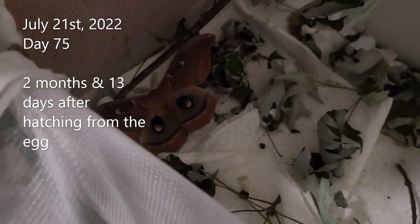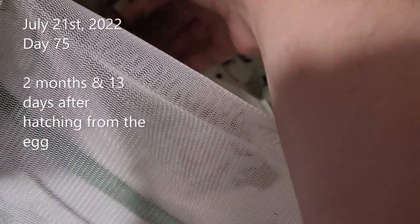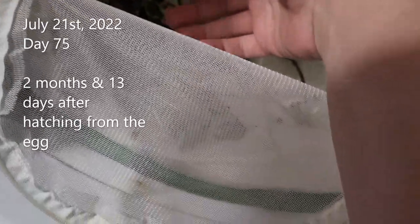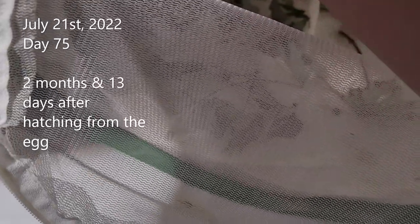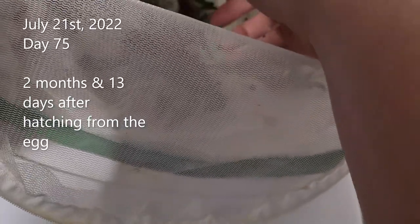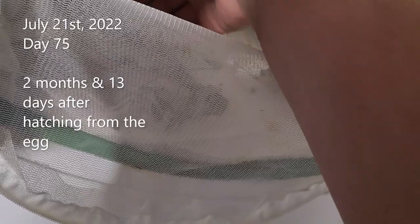Guys, he's so pretty. He's so soft and fluffy. He got in my hand for like 5 seconds. Oh, no, crap. It's time to go outside, little guy. Come on. Hopefully he's strong enough. He's probably just practicing. I might just let him practice flying in here.